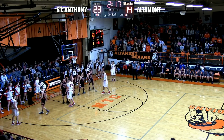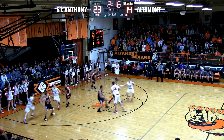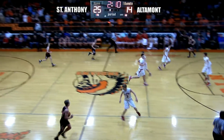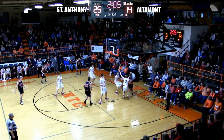Bryson Wall's back in for Luke Ludwig for St. Anthony. St. Anthony with the ball and a 9-point lead. They lob it in. Haney to Dust, to Wall, to Webb. The layup, good. Wow, good passing. It looked like the same inbound play again that Webb scores off that little move. He has 4, and it's an 11-point lead again.